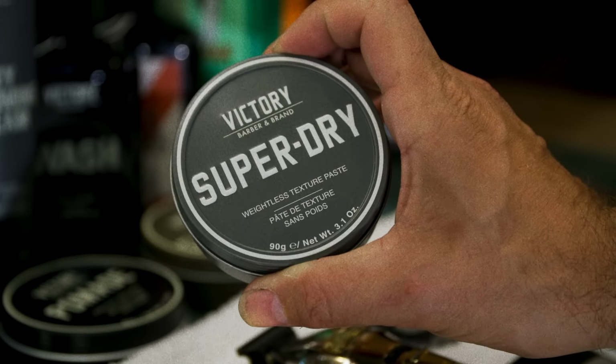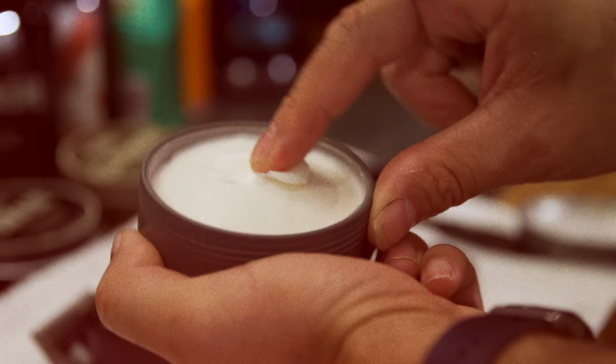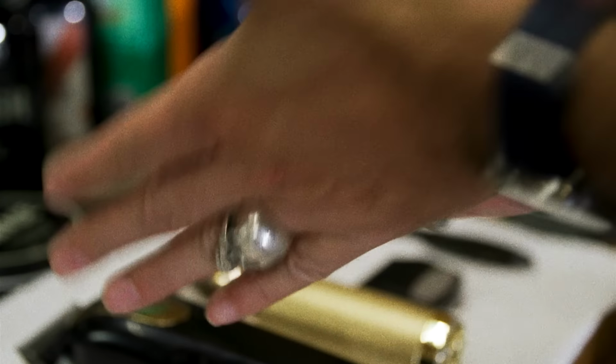So the trick that I like to use is I take a matte texturizing product to put into my mustache to get a little bit of control before I use a blow dryer and some heat to shape it the way I want it. I'm gonna use a little bit of a matte finish paste here called Super Dry by Barber brand, just a tiny amount. And I'm gonna work it between my fingertips and work it into my mustache before I hit it with a blow dryer.